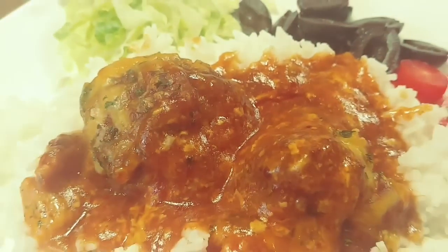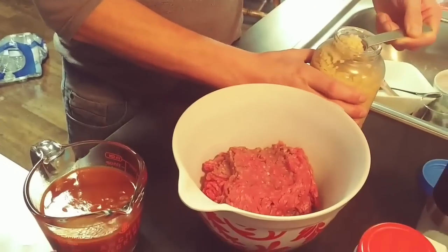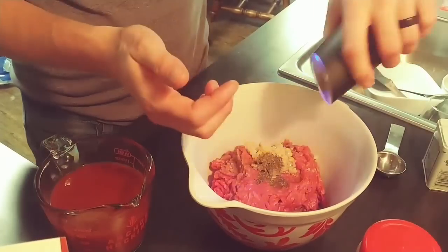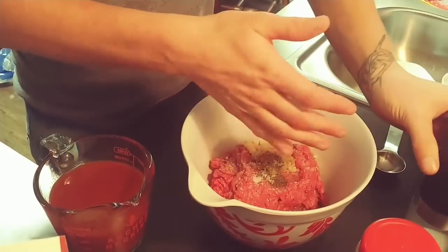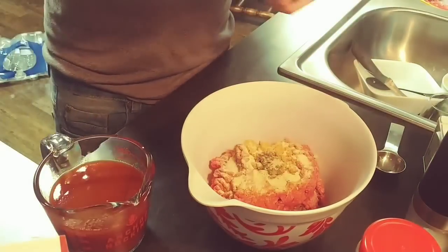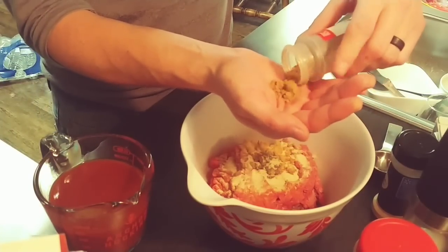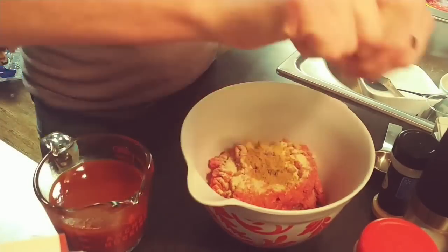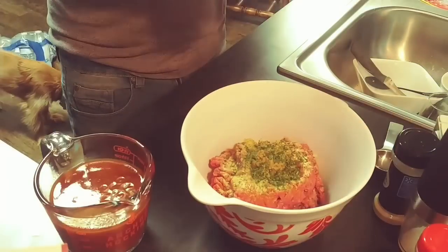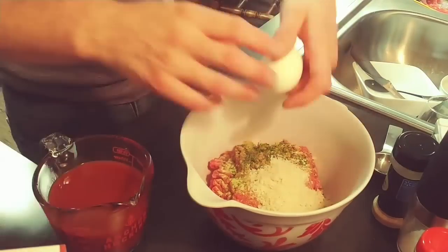And for the final meal of the week, we had enchilada meatballs. We started with a pound of ground beef, and to that we added 1 tablespoon of minced garlic, some salt and pepper, some seasoned salt, onion powder, cumin, and parsley. Then we added in some panko breadcrumbs and 1 egg, and about 1/4 of a cup of enchilada sauce.